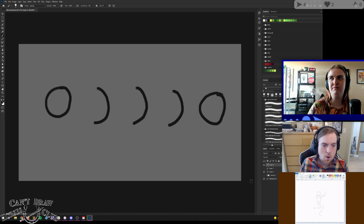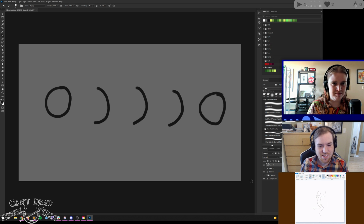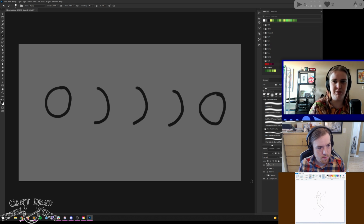Well, you're basically doing smear frames in animation. Kind of. A little bit. It's like the frames that people screen cap and go, wow, this art is so wacky. Yeah, there are smears in tweens, but that's not always what's going on. I mean, there can be smears in your keyframes, too.